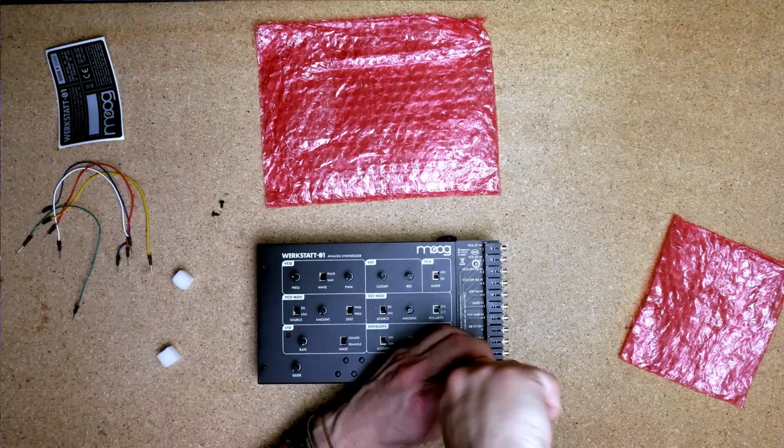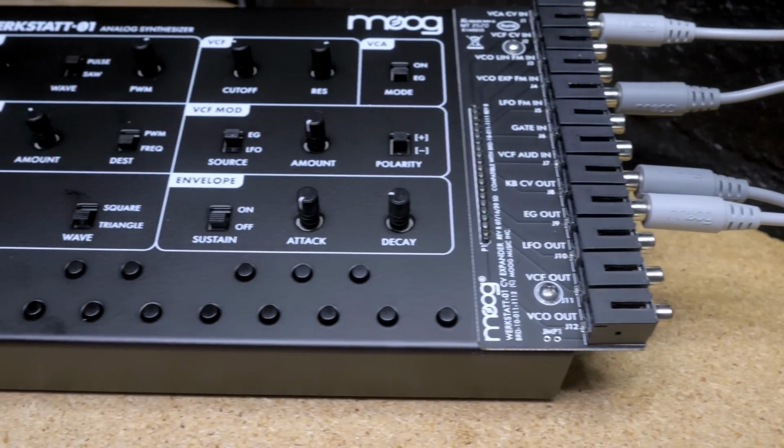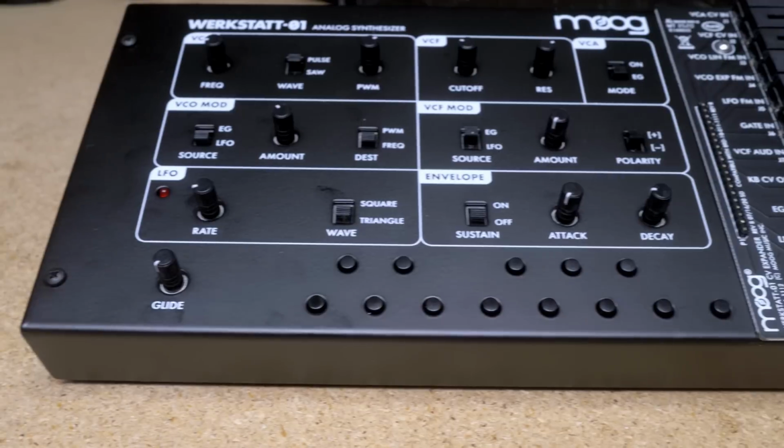Now, once you've built your kit and played with it, you can visit moogmusic.com and download the mod handbook to keep your journey going. Learn electronic engineering, get the most affordable Moog synth, €219. What are you waiting for?